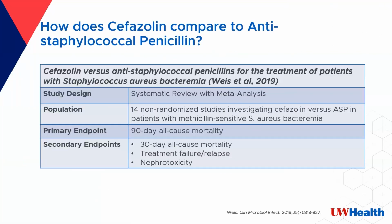In this second recent systematic review and meta-analysis by Weiss et al., they included 14 non-randomized studies looking at cefazolin versus the ASPs in MSSA bacteremia. And they looked at 90-day all-cause mortality and then 30-day all-cause mortality, treatment failure, relapse, and nephrotoxicity. So adding in some of those safety endpoints as well.